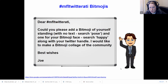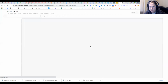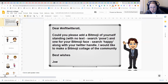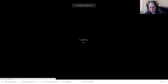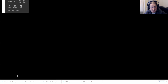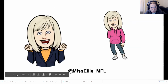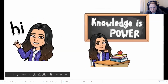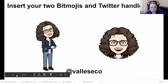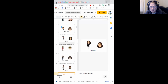This is an example of how you can also pull together a resource of lots of people sharing their Bitmojis. So I asked the question, could you please add a Bitmoji of yourself, standing with no text and in a search pose, and one for your Bitmoji face? I'll just give you a quick flavor of what happened. I think in a couple of days, I had over 100 people in the MFL Twitter Arty sharing their resources. And there's my example. And there we are. I just go through and show all these lovely people who shared their Bitmojis in my presentation, and I was then able to take those images and put them into different slideshows and make different resources with them, some of which hopefully I will show you, if we don't run out of time, in a second in Jamboard.